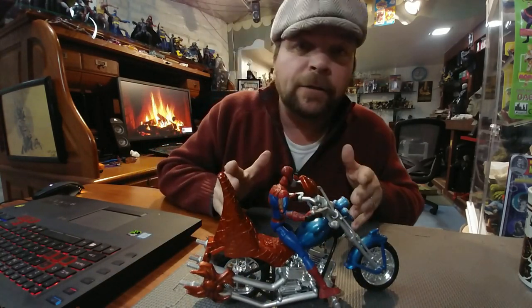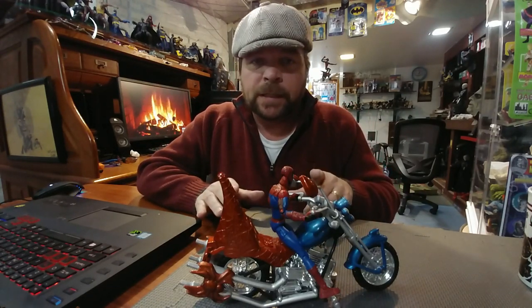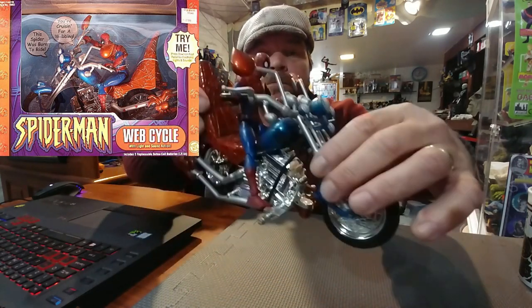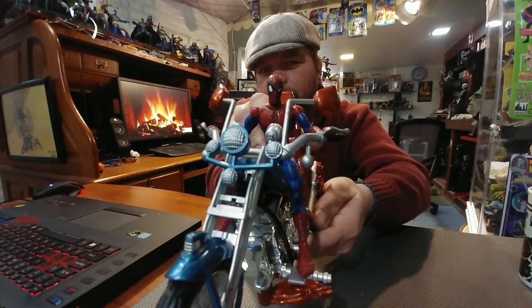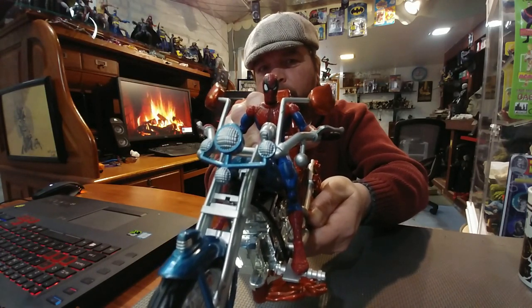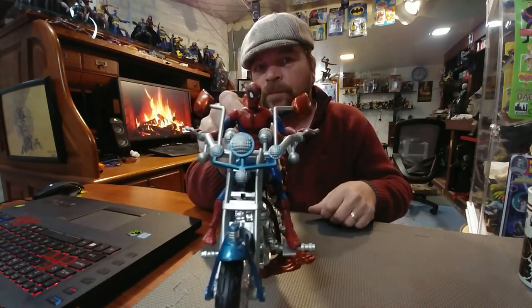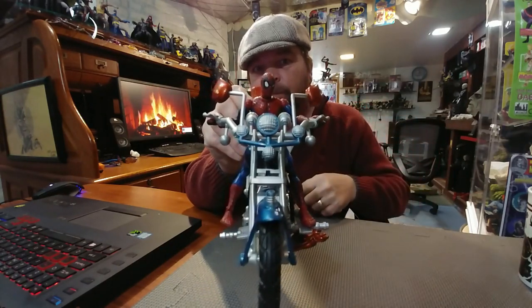So anyway, that's been my look at the 2002 Toy Biz Spider-Man. I don't believe this is a Classics. I believe it just says Spider-Man Webcycle, featuring a very cool Deadpool-looking faced Spider-Man. You can only find this Spider-Man with this Webcycle. So if you ever find this Spider-Man, you know somewhere there is a motorcycle for him.